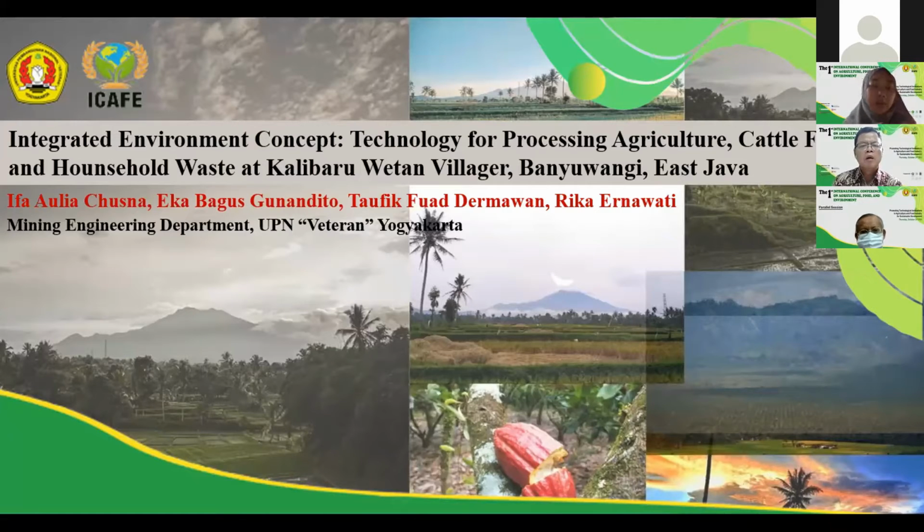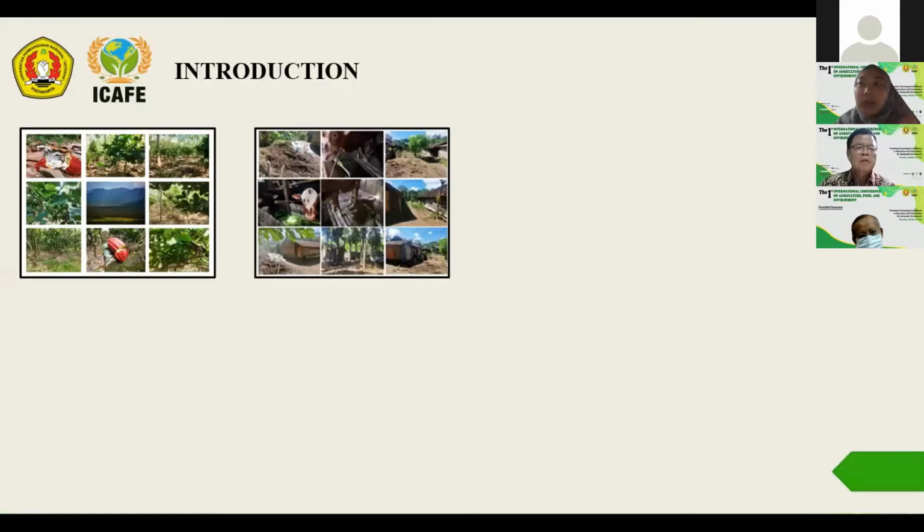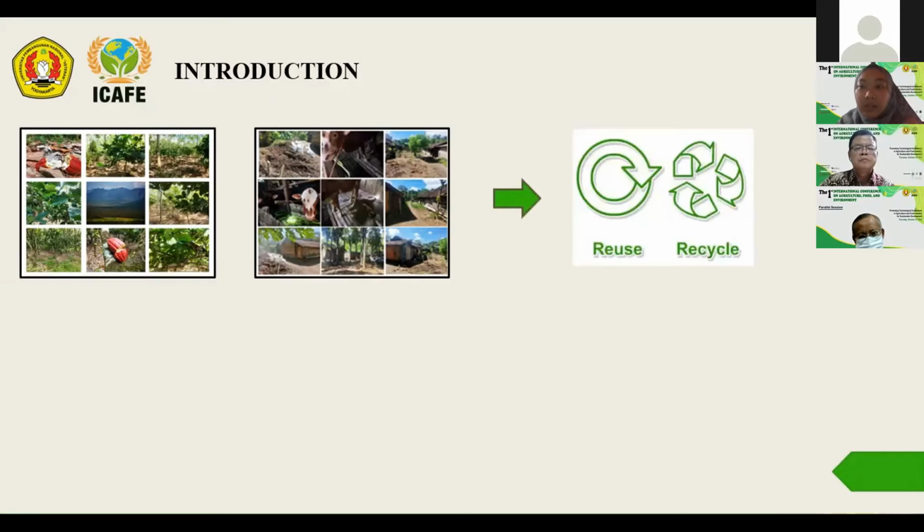And this is my pleasure for sharing our research result with the title Integrated Environment Concept Technology for Processing Agriculture, Cattle Farming, and Household Waste at KALIBARU WETAN Village, Banyuwangi, East Java. Okay, waste is always produced from our human activities, including the agriculture and cattle farming sector. And then the processing of waste is an important thing, so the waste doesn't become a pollutant for the environment and can support the zero waste program in society.